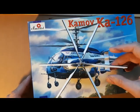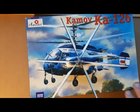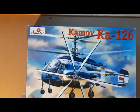So thoughts: I like it. I like the subject matter. And I think you can have a lot of fun with this kit. I would thoroughly recommend it, as I did the Kamov 26. This has the advantage of being far more available and out there. You can buy it from Hannants, you can buy it from other sources.